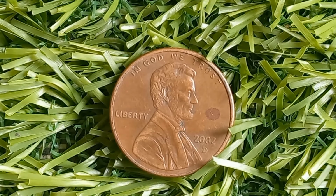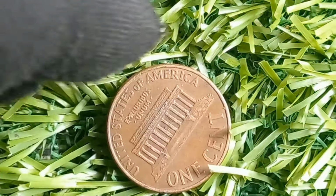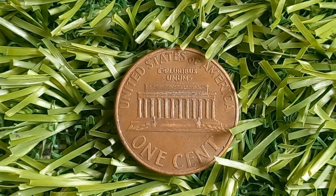Next, we look at condition. In the coin collecting world, condition is key. Coins are graded on a scale from 1 to 70, with higher numbers representing better condition. A 2002 penny in circulated condition might not be worth much more than face value, but an uncirculated 2002 penny with a high grade can be worth significantly more.